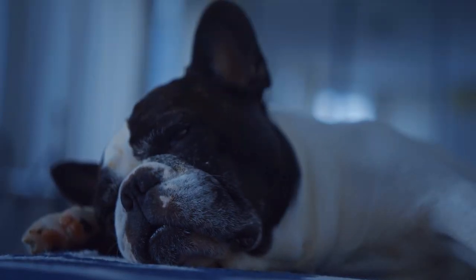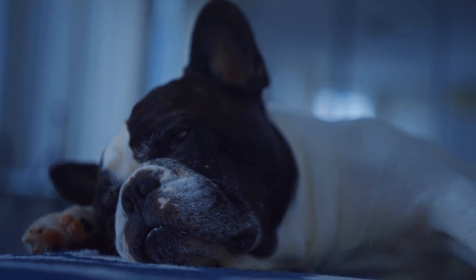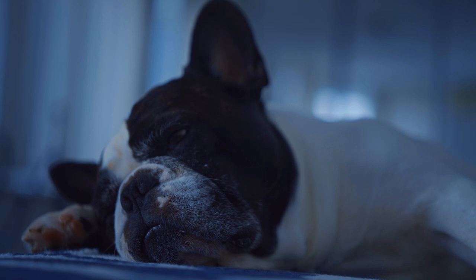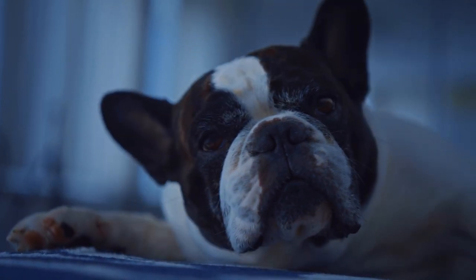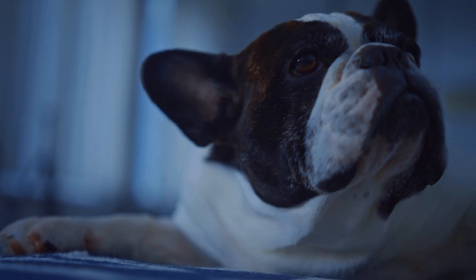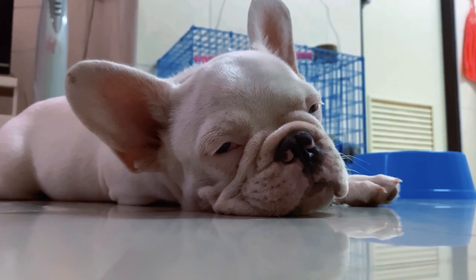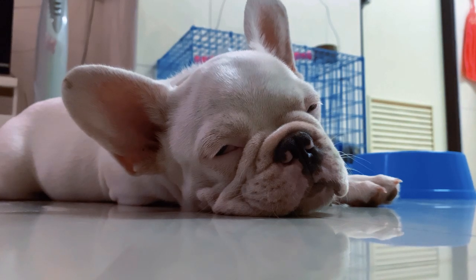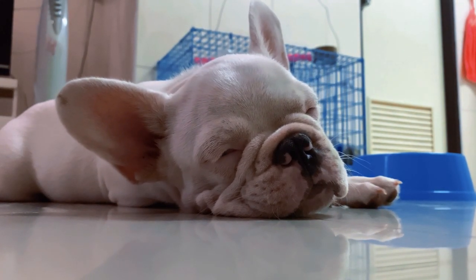By following these simple, vet-approved hacks, you can help your dog stay cool and safe throughout the summer months. Remember, your dog relies on you to keep them comfortable in extreme heat. So, provide plenty of water, shade, and cool resting spots, and always watch for signs of overheating. If you notice any signs of heat stroke, such as excessive panting, drooling, or weakness, seek veterinary help immediately.